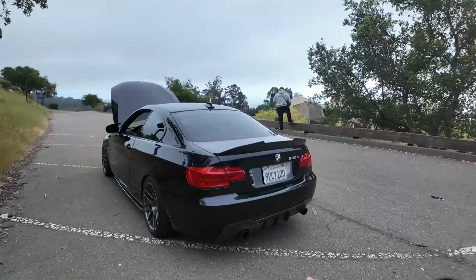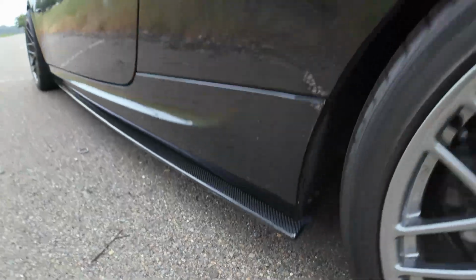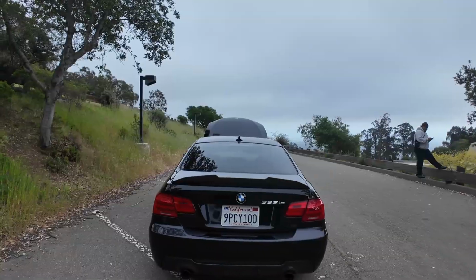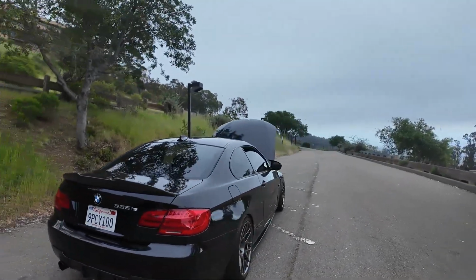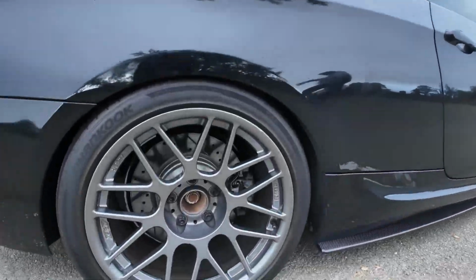We got carbon fiber diffuser, a little carbon fiber splitter down here. All on the other side too. We got a, what's that, a high kick spoiler, I guess you could say. It's pretty clean though. I just picked up these last week.